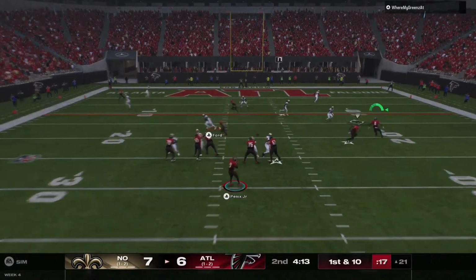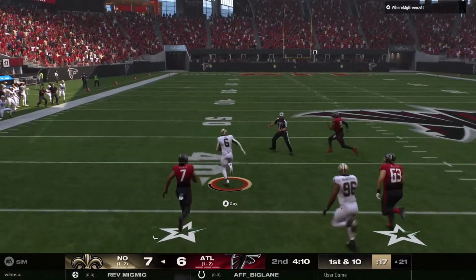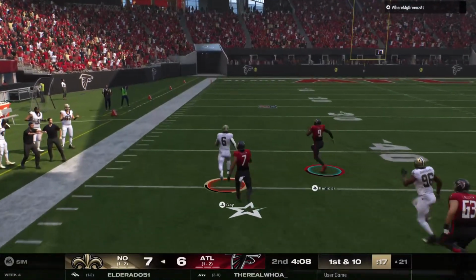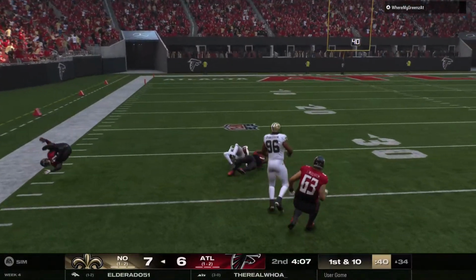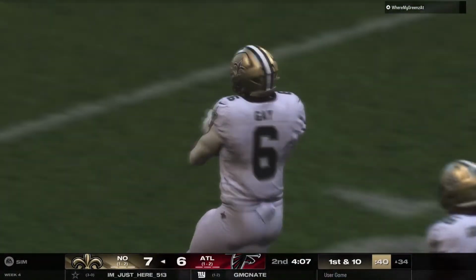Throwing Penix. And oh, someone stepped in. It's intercepted. Willie Gay with the pick. And the Saints will take over as he records his first interception of our season.